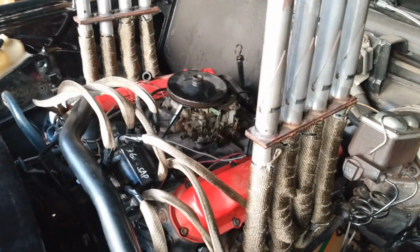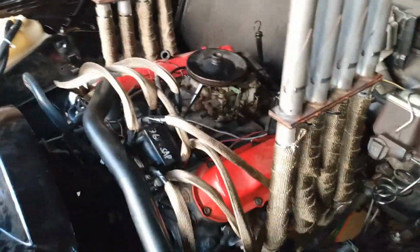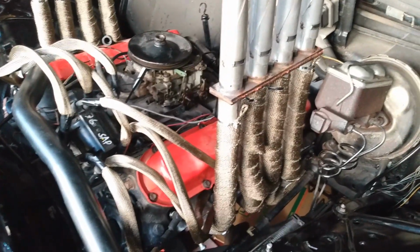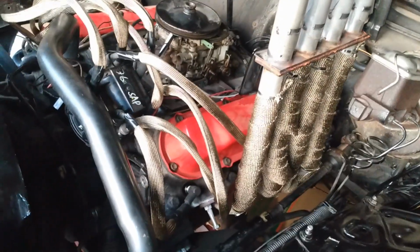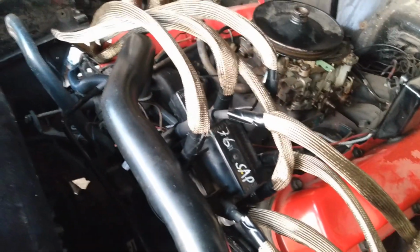So what did we get done so far? I got the headers put back on. They're wrapped. They got new exhaust gaskets. Spark plugs are put in as well. Spark plug wires all complete. Distributor's put in.